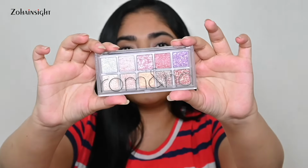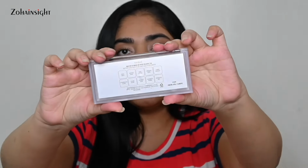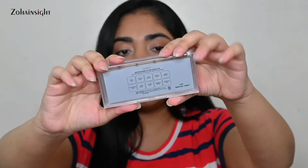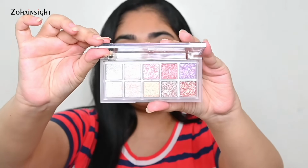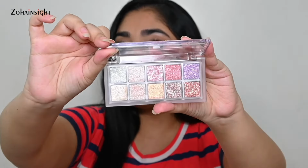Just have a look at this palette. This is a glitter palette, and on the back side all the shade names and basic details are mentioned. This palette is just so good. If you want to have that great eye look and it should be hassle-free, just apply a little bit of a transition shade or a bronzer of your choice, or the blush you're using. Take any of your favorite glitter from this palette as per your preference. As per the outfit you are wearing, you can pick whichever shade you like and just tap it onto the skin, tap it onto the eye area, and it is going to stick onto your eyes by itself.